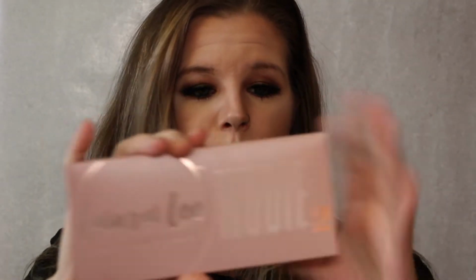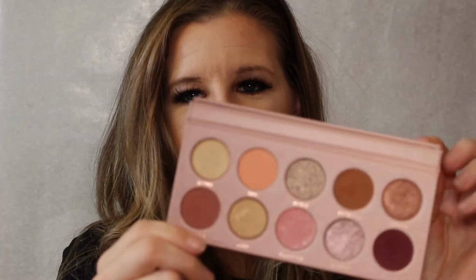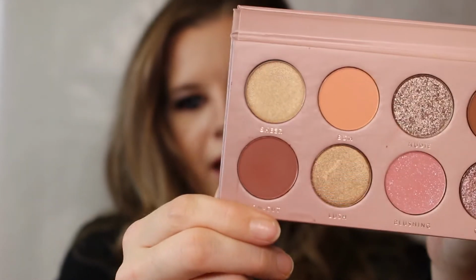So yes, happy December. This is obviously the outside box. It is beautiful. It is pink. It is like a nude pink, a blush pink. Super love. Oh la la. So this is what the palette looks like.